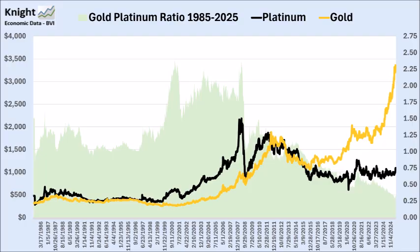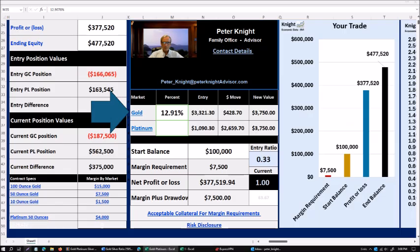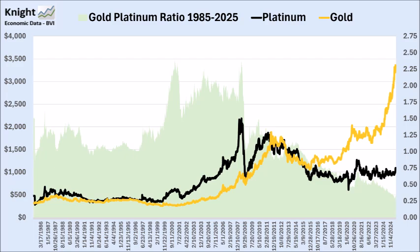One scenario where this ratio could correct back to 1 to 1 is if the roles of gold and platinum reversed, with the overall increase in gold slowing to 12.91% over the next 6 to 36 months. In cell M35, enter 12.91%. This would rally gold from our current short entry of $3,321.30 up by $428.70 to $3,750 per ounce. Because platinum currently is a far more cost-effective safe haven alternative to gold, it's platinum's turn to surge higher, to catch up with gold, and this historical aberration corrects.